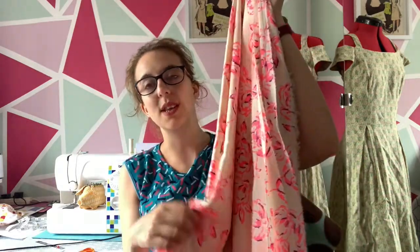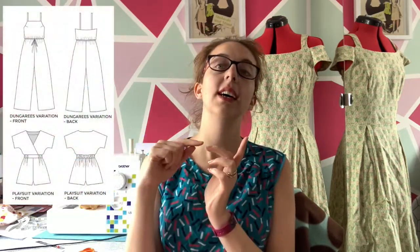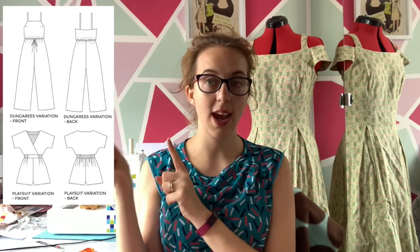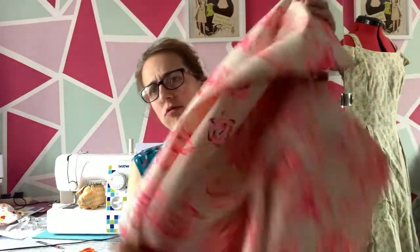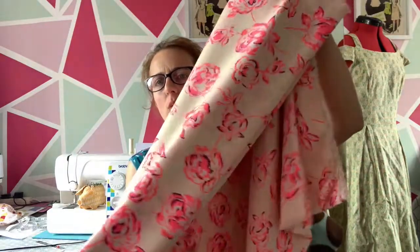And what I want to do is I want trousers, so I'm going to make the trouser length version, but I like the wrap top of the play suit. So I'm going to try and insert a picture of the trousers, a picture of the play suit, and how I want the top from the play suit to go with the Safiya trousers to make a wrap top jumpsuit out of this really nice crepe, and I think it will hold it well.